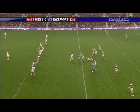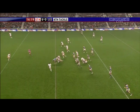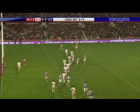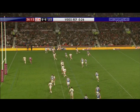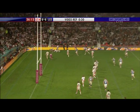Burrow will play the ball here to Lee Smith, who finds Maguire. And Maguire is through the first line of defence. Only because Brent Webb was injured. You can see that the sliding defence has been caught out. What about the flick off from Senior? Nothing wrong with that. That's okay. What about a little kick through? I think he gets a hand to this.